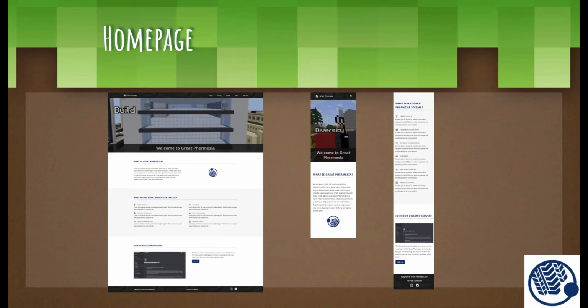Okay, thank you for our DevOps introduction, and also thank you for making great contributions to our project to ensure it is running smoothly. And I will start with the homepage from the development part. Basically there are three parts in our homepage, which are a brief introduction about what Phermesia is, what makes Phermesia special compared to other game communities, and how to allow the users to join their Discord server, which is the most important social media community from Phermesia.